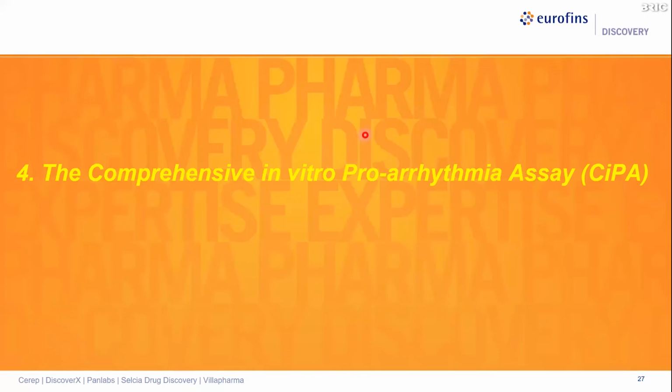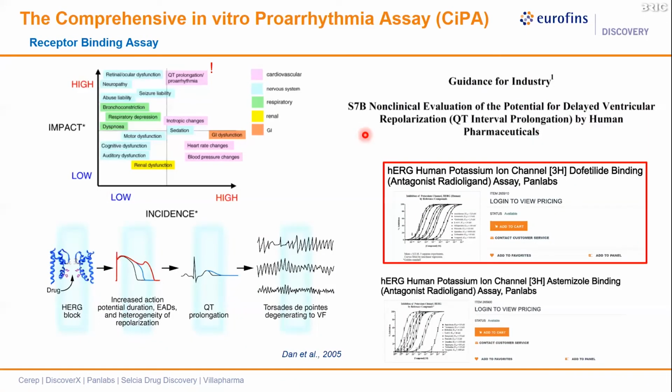And next one, I would like to mention the cardiovascular safety, or the so-called CPAP. I think we already remember this figure, considering the incidence and impacts. The most important one is the QT prolongation for cardiovascular safety. This is a very high incidence and high impact target, and we really need to pay attention to the arrhythmic risk.